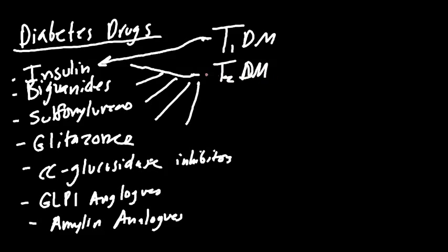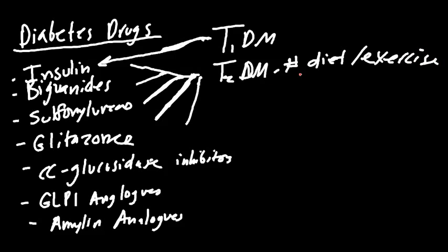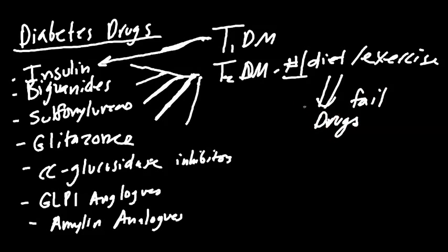Also, a good lifestyle modification is the number 1 stay. So if you're ever asked a question, what is the first treatment that you should do for type 2 diabetes? It's insulin. It's not insulin. Not insulin, my apologies. It's diet and lifestyle modifications. Exercise. Change your food. Change the way you eat. For type 1, the mainstay for treatment is going to be insulin. So type 2, number 1, diet, exercise. That's a big point to remember. If anybody asks what the number 1 treatment is, it's going to be lifestyle modifications first. If these lifestyle modifications fail, then you move into drugs. So keep that in mind.